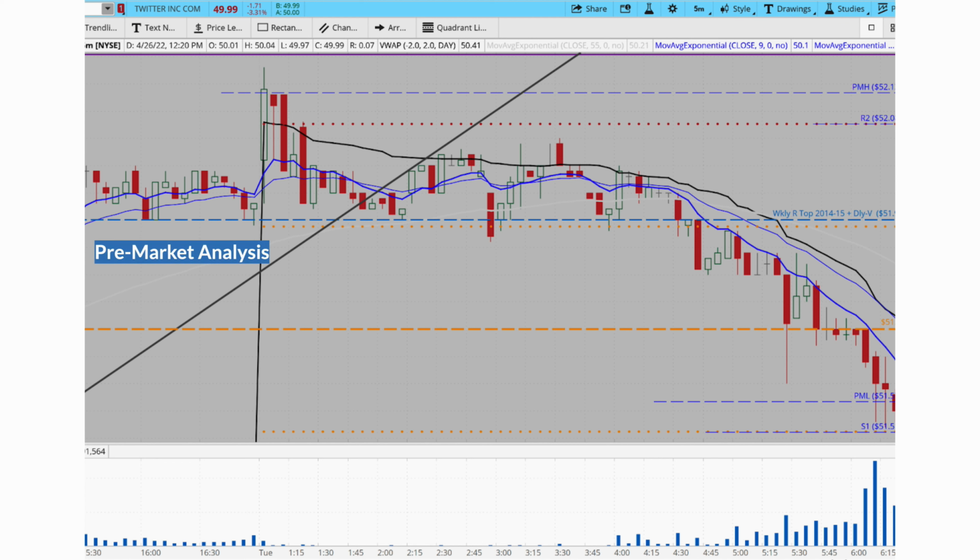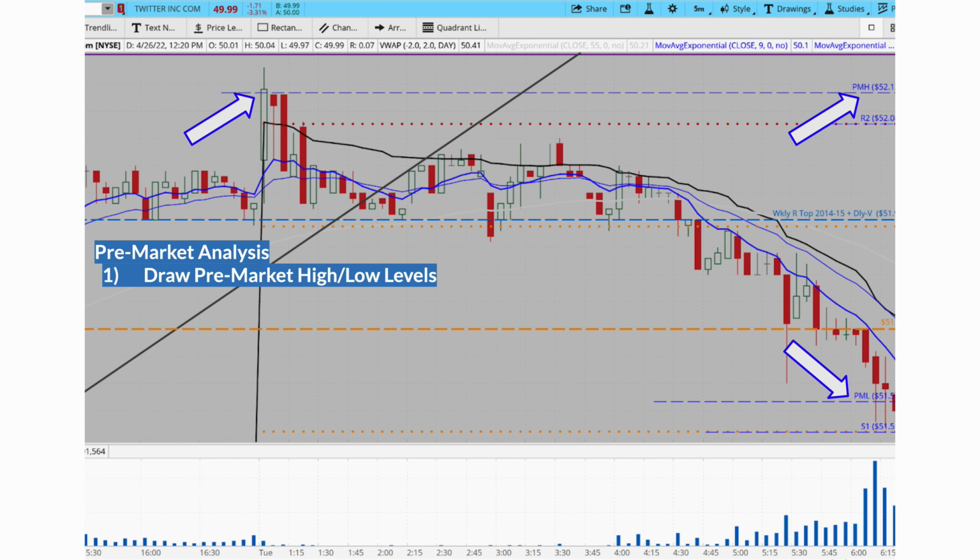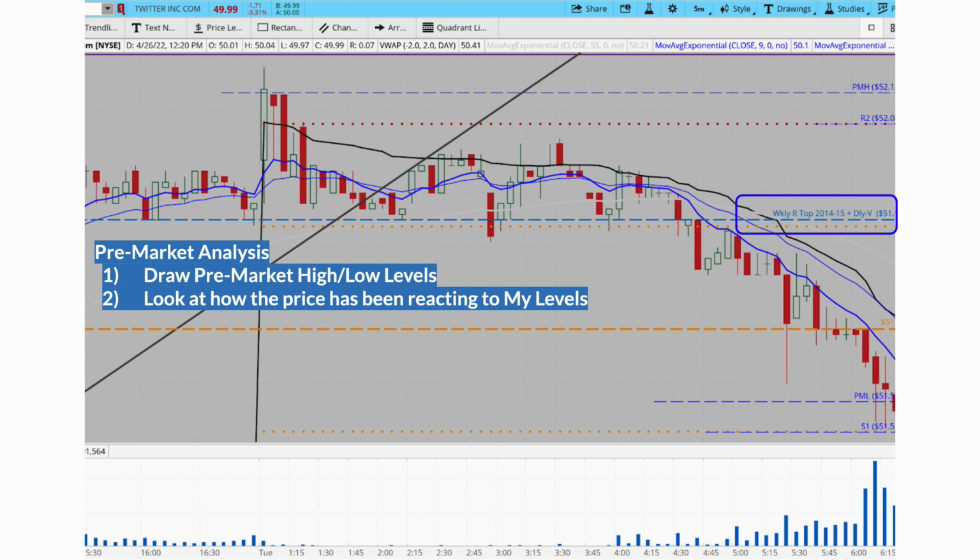So anyway, my pre-market analysis involves drawing pre-market high-low levels. So you've got the pre-market high here, and the pre-market low down here. Next, I look at how the price has been reacting to my levels. Besides the pre-market high and low, I've got this weekly top of a range, a daily high volume level, and the previous day close. There are also a couple of camera pivot point levels in there. We'll talk about those when the time comes.